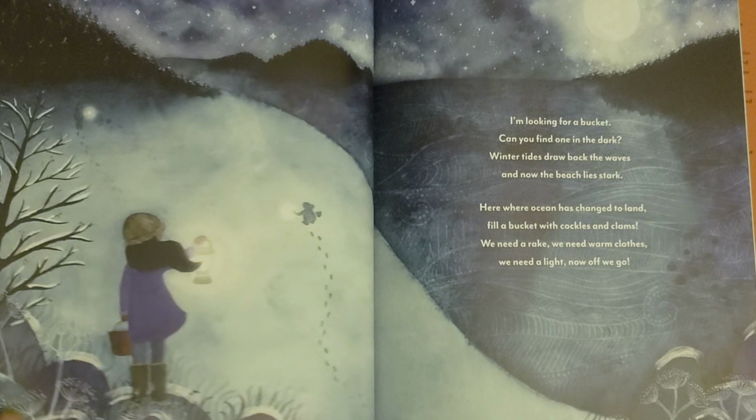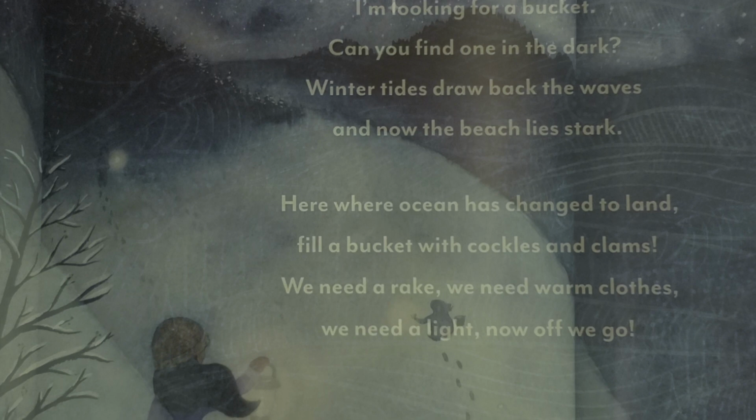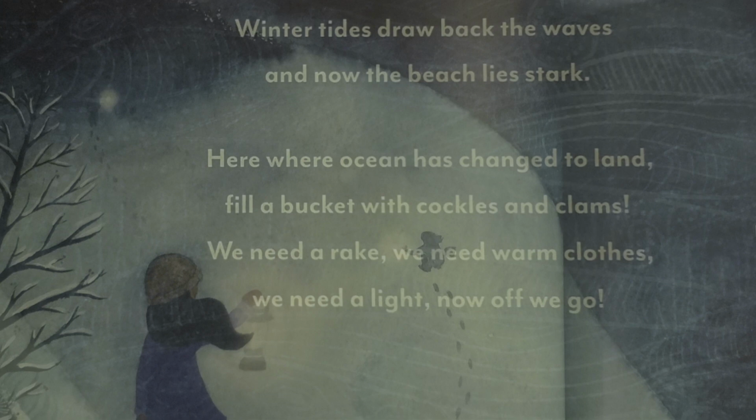I'm looking for a bucket. Can you find one in the dark? Winter tides draw back the waves, and now the beach lies stark. Here where ocean has changed to land, fill a bucket with cockles and clams. We need a rake, we need warm clothes, we need a light. Now off we go.